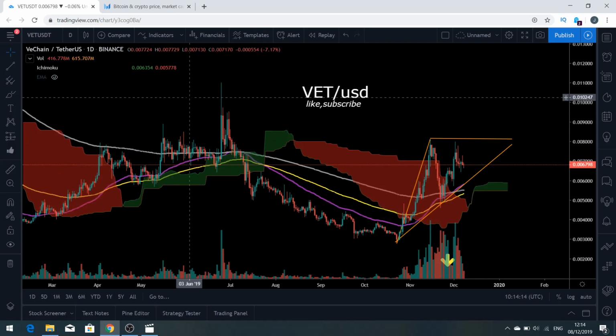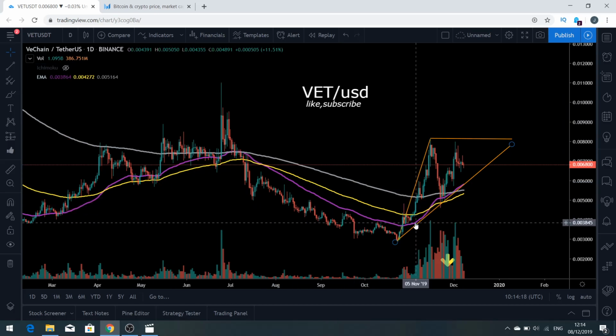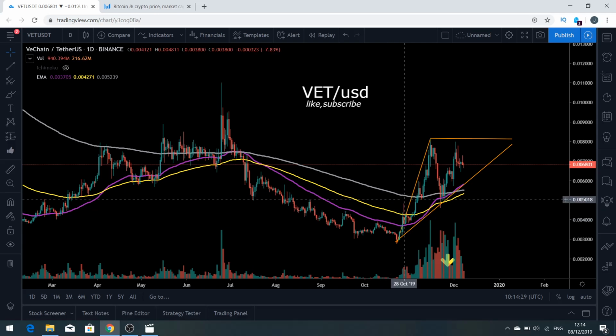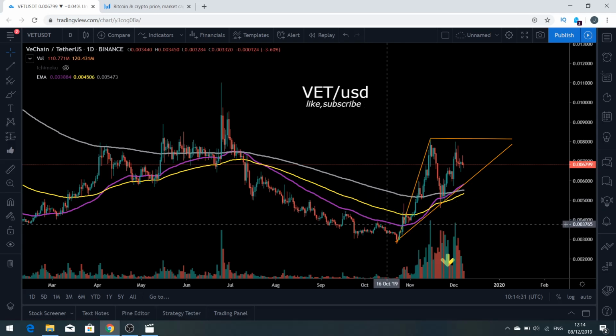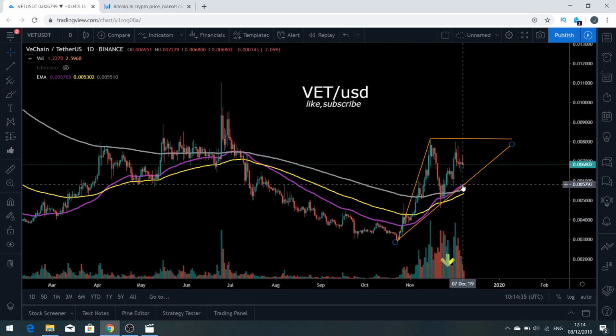As well, have a look at the EMA. We're having a bullish cross, a double bullish cross on the EMAs. First of all, the pink one, that's the 50 EMA. The gold one is the 100 and the silver is the 200. We have a bullish cross of the pink one over both of them. You can see it climbed above them, and we need to keep it that way.